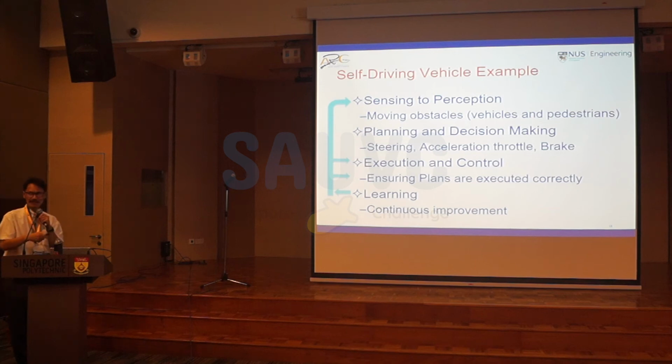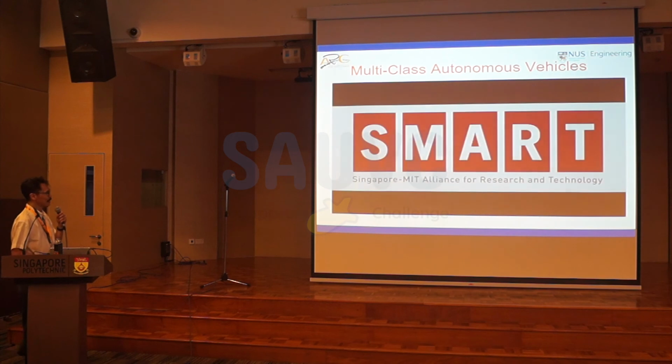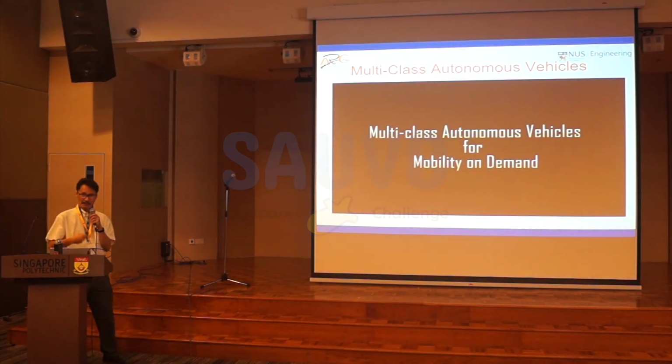The following slides give an example of our work in self-driving vehicles. I'll quickly go through this. It's the same thing, but here in the context of road environments where there are people. We have a few vehicles here: three vehicles meant for the pedestrian environment, and another vehicle for the road environment. This is our concept. We call it multi-class autonomous vehicles, multi-class because we have a buggy and we have a car.